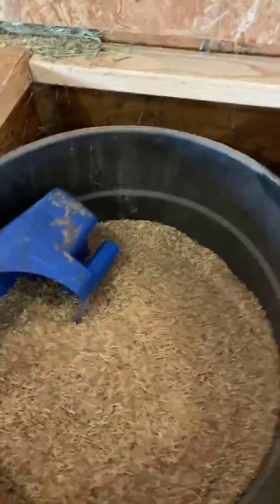The horses also get grain. So in here we have their grain. Right here we have oats.